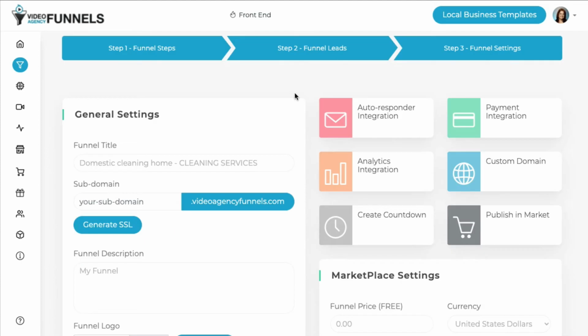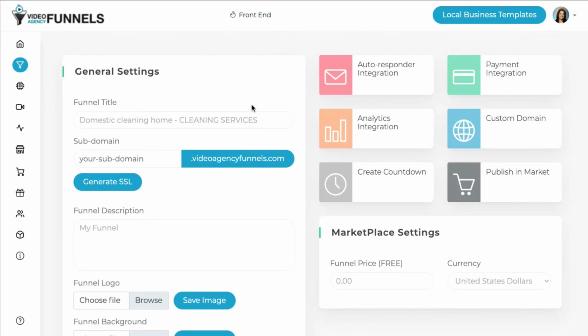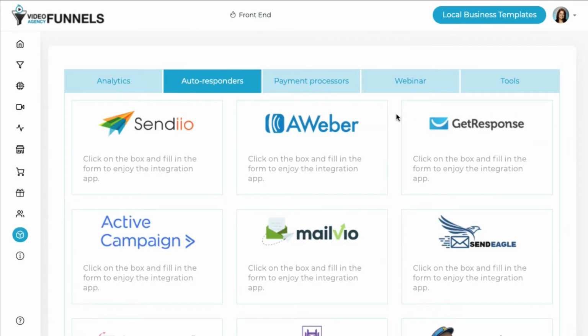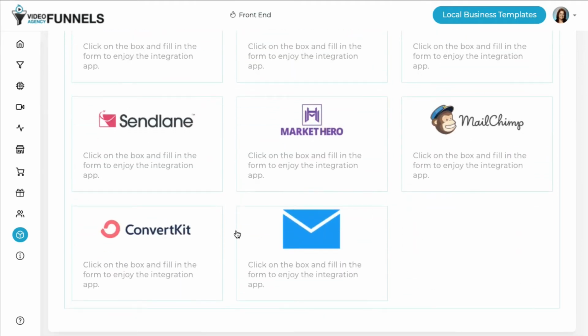Step 3, now these are your general settings that you would do for each funnel, okay? You would give it a title, and you need a subdomain name. Then you would give your funnel a description. You can upload your own logo, you can change the background image, and you can add a favicon. If you want to publish it to the marketplace, you can either leave it for free or you can charge people if they want to use it. This is your autoresponder integration, and you have a choice of 10 different services that it will integrate with, or you can choose to let the system collect all of your leads.